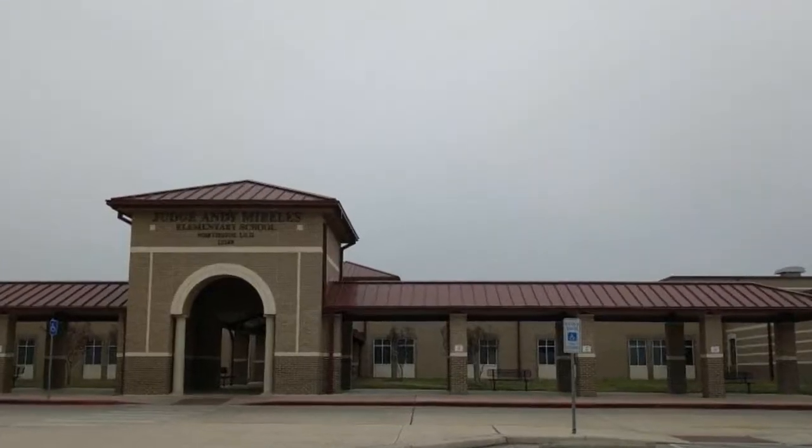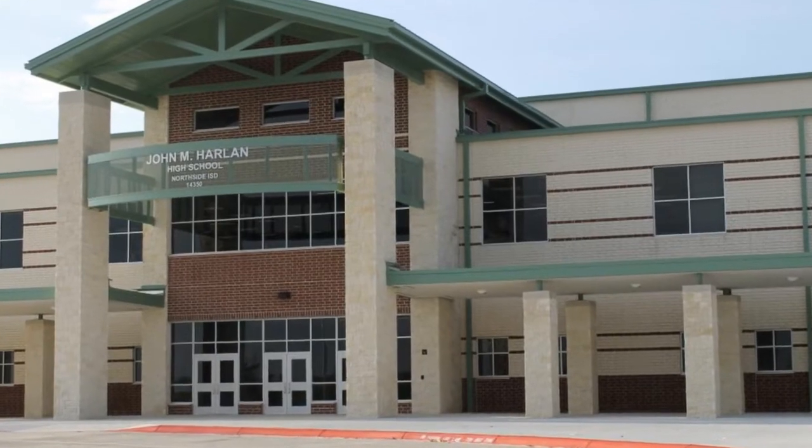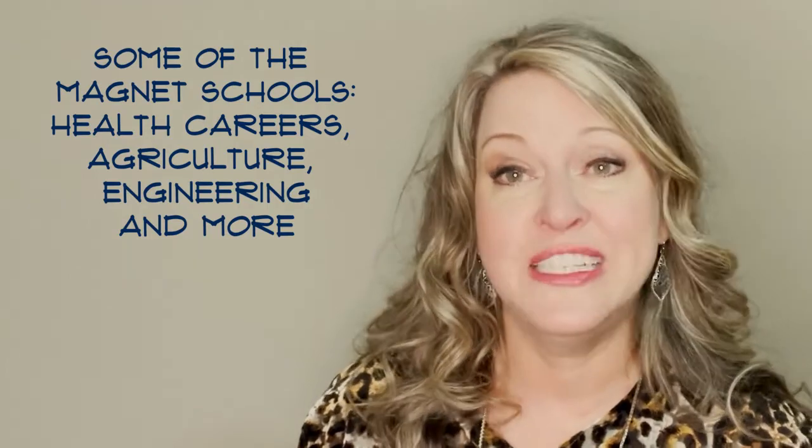Because Northside tries to keep a close eye on attendance numbers, there are still new schools built annually since the area is still growing. All of the schools in the area are rated very highly, though, on texasschools.gov. And Northside offers excellent programs, including several magnet schools, which are geared toward different areas of industry or interest.